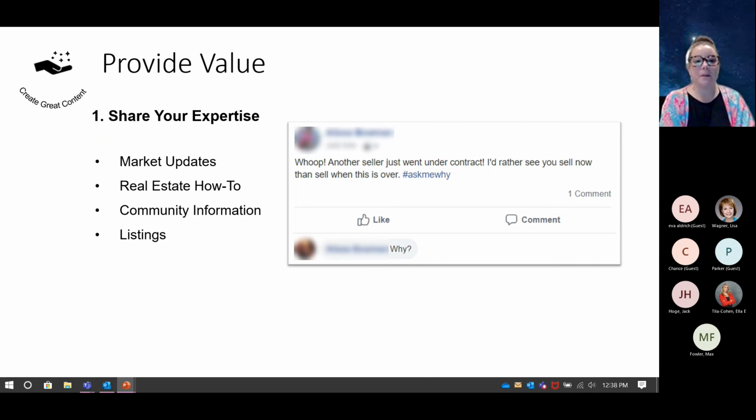Provide value. We've talked about this a little bit, but provide market updates, real estate how-to, community information, listings, right? I see a lot of times content on people's social media, especially realtors, is very dry and boring. It's, I just sold this house, blah, blah, blah, which is great, right? We want to talk about your successes. It's great to celebrate your successes. But that's not what we need to see all the time. We need good content that people want to read, right? So I always say get with local businesses, highlight local businesses, partner with local businesses, support your community, share community events that are happening in your area, family friendly things that are going on, real estate how-to, tips and tricks.